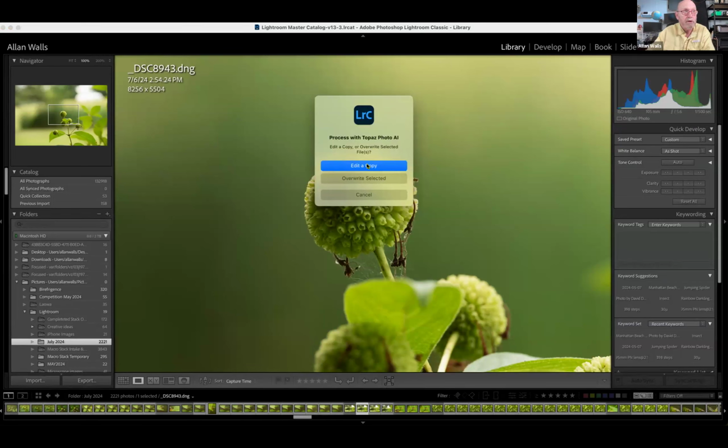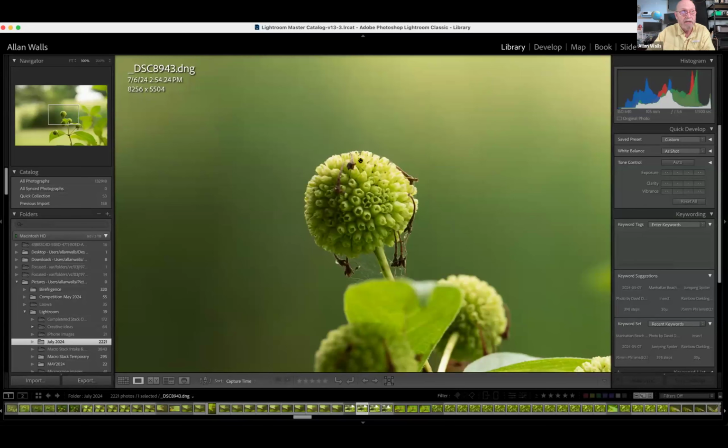It gives you the option of overwriting the selection or editing a copy. Edit the copy, and it will send the raw file into Topaz. Takes just a second. Alan?